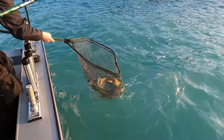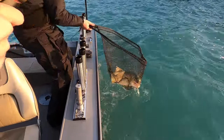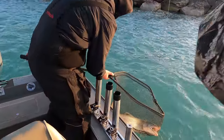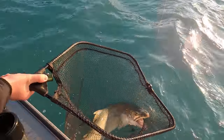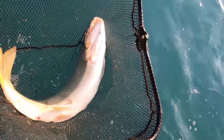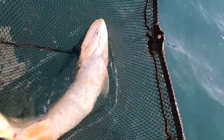Got him. Yes, dude, that's a monster, bro. Hold on, bud. That's my biggest jigging. I don't think that's my biggest in general. What do you think, dude? Yes, look at the size of that beast. Crushed that thing. Holy smokes, that thing's massive. It's got a little hole underneath his chin.